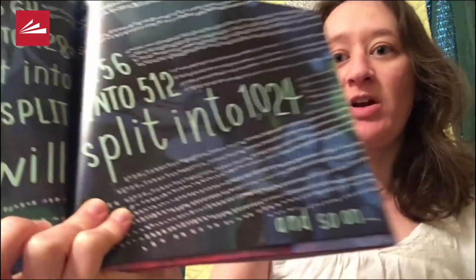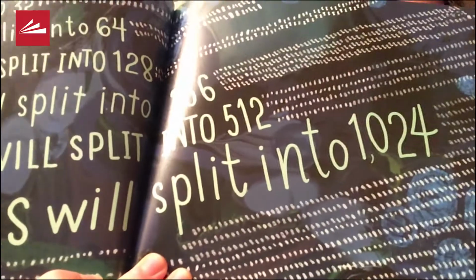One cell will split into two. Two cells will split into four. Four cells will split into eight. Eight cells will split into 16. 16 cells will split into 32. 32 cells will split into 64. 64 cells will split into 128. 128 cells will split into 256. 256 cells will split into 512. And 512 cells will split into 1,024. Oh, I hope you're still with me. And so on.